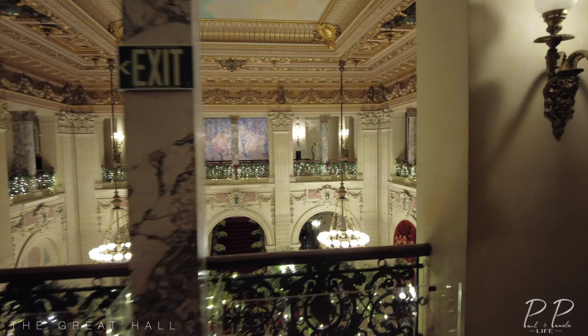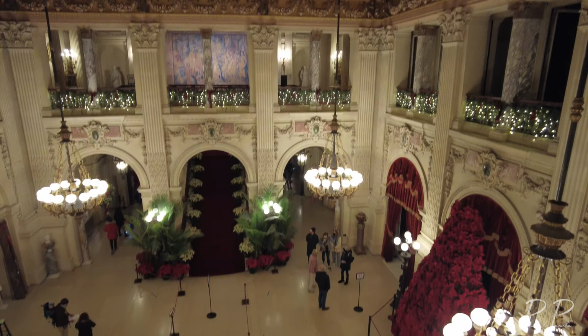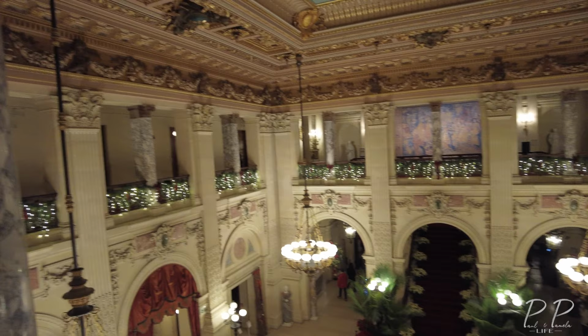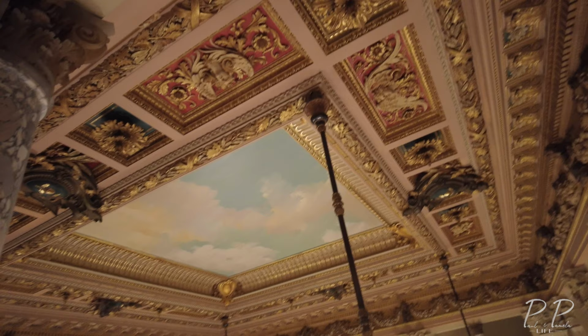The Great Hall is the largest room in this house, measuring approximately 50 feet wide by 50 feet long by 50 feet tall. Notice the ceiling is painted to look like the sky, which along with large doors that open to ocean breezes, evoke the feeling that you are outside.